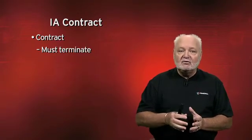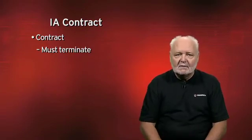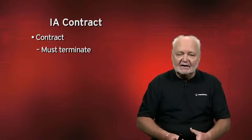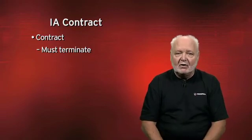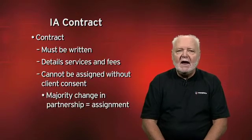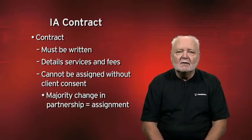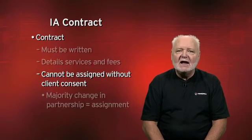And the contract must terminate. It cannot be a contract paid in perpetuity. It cannot be a contract that exists in perpetuity, that exists forever. It must terminate and can be renewed. Now let's go back and explore some of the information here. Let's talk about the third item down. Cannot be assigned without client consent.